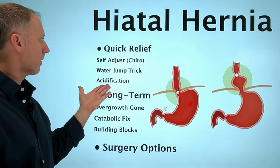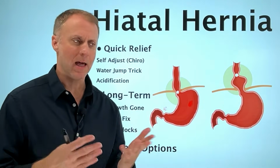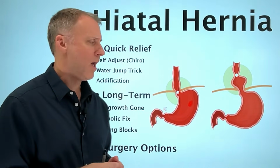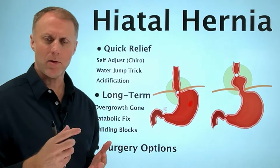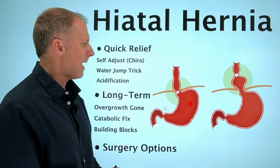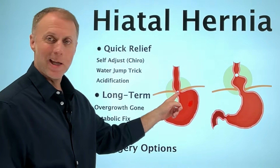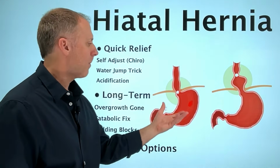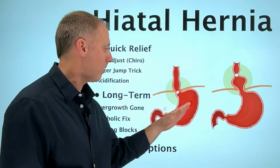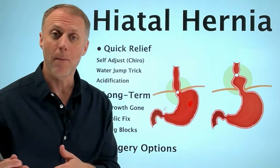So the next thing that could bring some quick relief for some people is acidifying the stomach properly. And a lot of people might try some apple cider vinegar to do this. That can give a really small boost, but most people are going to use betaine HCl capsules to help really acidify the stomach. And keep in mind that even when there's a hernia here, if it's a small one and it's just kind of jacked up a little bit, sometimes helping acidify the stomach can help that LES close because it's getting the signal from the acid. Remember, this LES valve is signaled to close from our stomach acid.